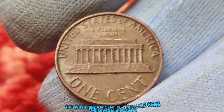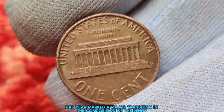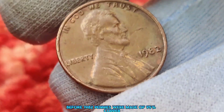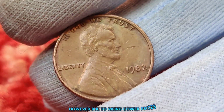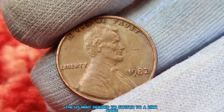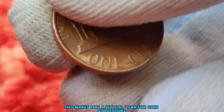The 1982 Lincoln cent is a notable coin for several reasons. This year marked a major transition in the composition of the penny. Before 1982, pennies were made of 95% copper. However, due to rising copper prices, the U.S. Mint decided to switch to a zinc core with a thin copper plating. This makes 1982 a pivotal year for coin collectors.